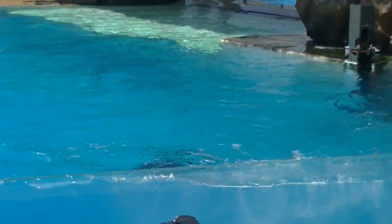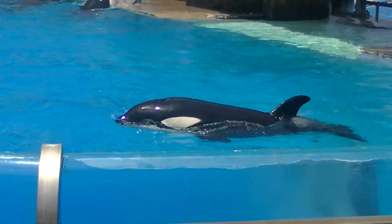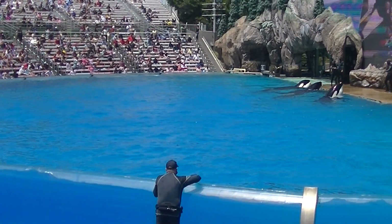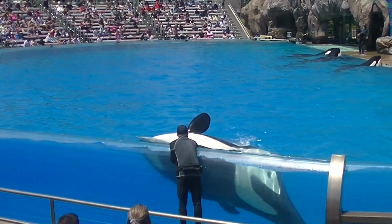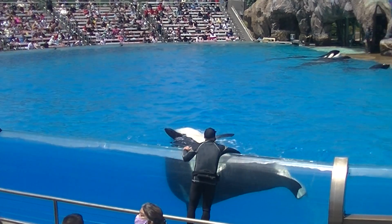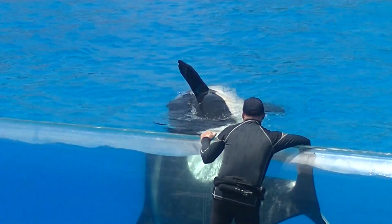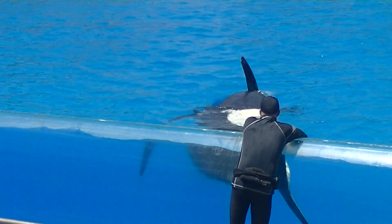Every single day, which allows us to share trusted relationships and provide optimal healthcare, research, and quality of life. All of our whales take an active role in their own health and well-being. They're trained to line their bodies up at the surface of the water, which allows us to do body exams, ultrasounds, or we can even get a blood sample from their tail flukes. All important behaviors which allow us to monitor their overall health.